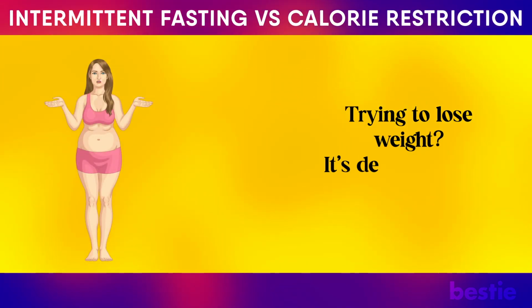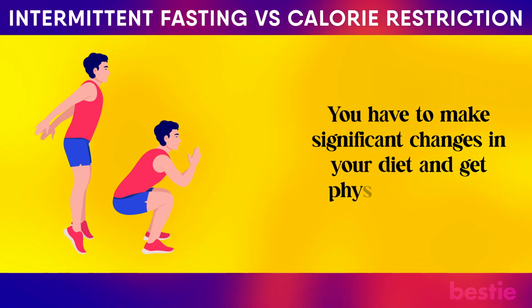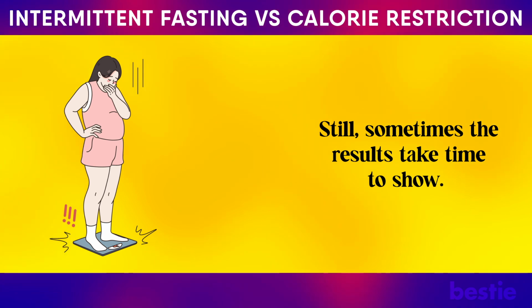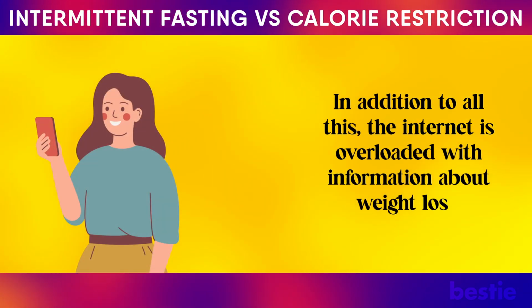Trying to lose weight? It's definitely not a walk in the park. You have to make significant changes in your diet and get physically active. Still, sometimes the results take time to show. In addition to all this, the internet is overloaded with information about weight loss.